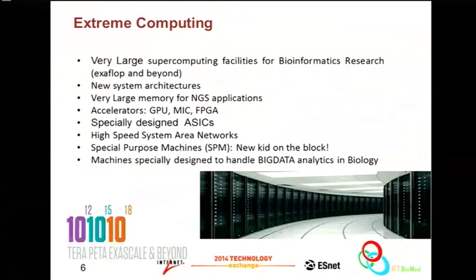So this talks about how extreme computing, or something much beyond exascale computing, is required in life sciences. Extreme computing is nothing but very large supercomputing facilities dedicated to bioinformatics research. We need to look at new system architectures. We need very large memory for next generation sequencing applications. We need to look at accelerators like GPUs, MIC and FPGAs. We need specially designed hardware like ASICs or high-speed system area networks, special purpose machines which are the new kid on the block, specifically machines designed to handle big data analytics in biology, because I believe that the future of biology is going to be completely flooded with data, and it is going to be data which is driving the future hypothesis.